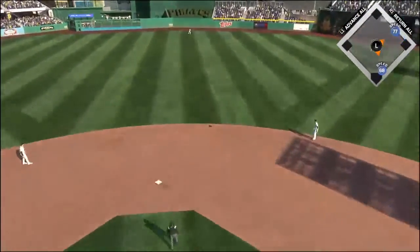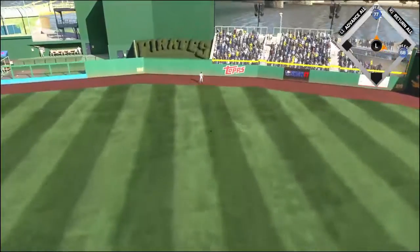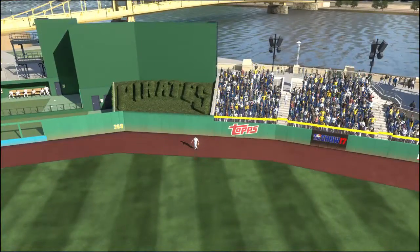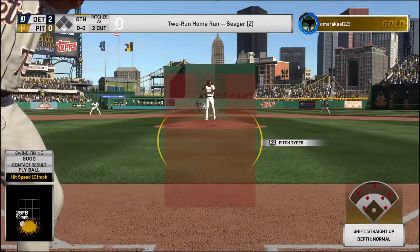Much more patient. There's a swing and a missile sent out to center field. Going back is the center fielder. Now a leaping effort at the wall, but he comes up empty. This one is gone. Home run.